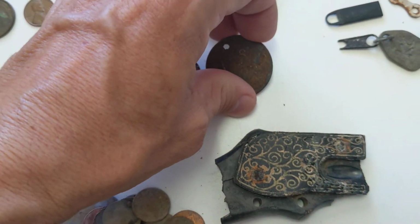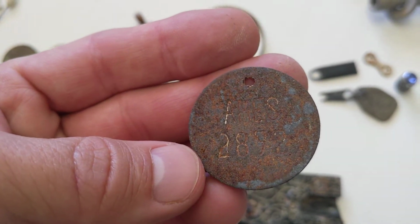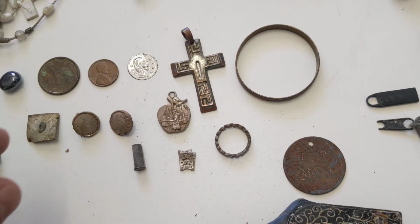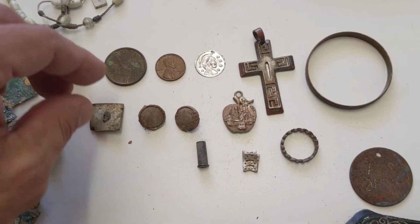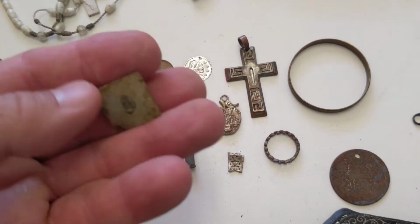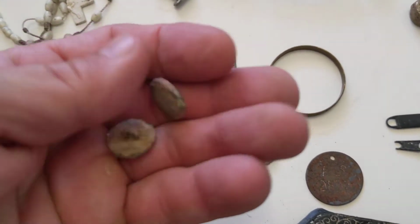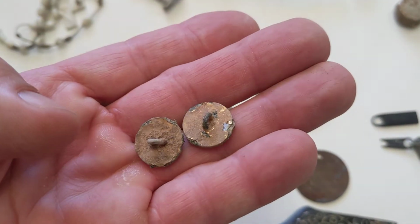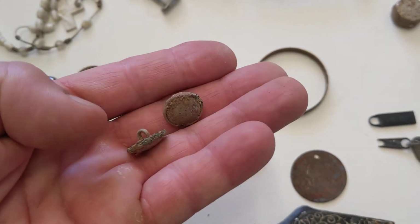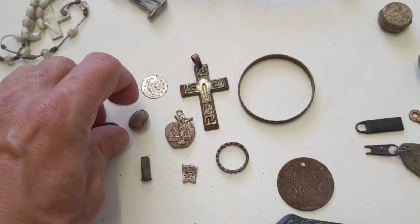Some sort of a tag. Oh, yeah, APS. I think that's our local service provider for utilities. Capital D from a typewriter or something. These are sort of neat. Little gold-plated buttons. I found these kind of deep. I don't know if they're old or not. I'm going to get some other opinions on that.